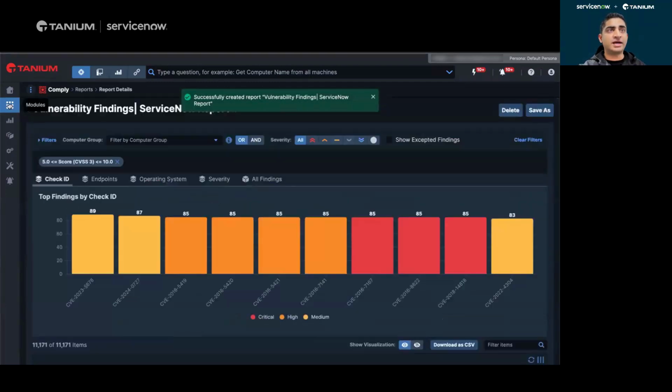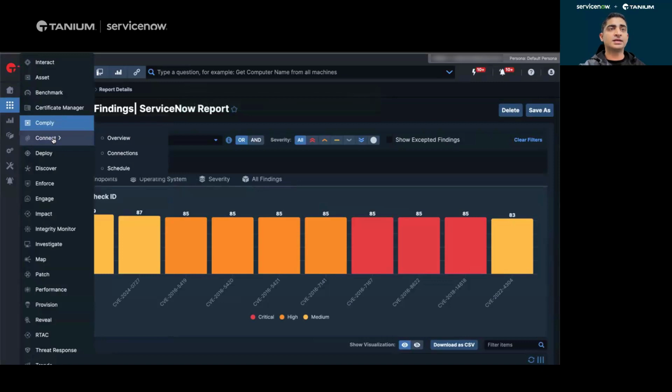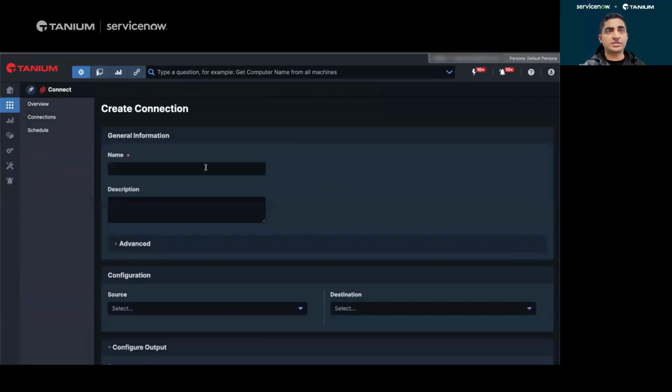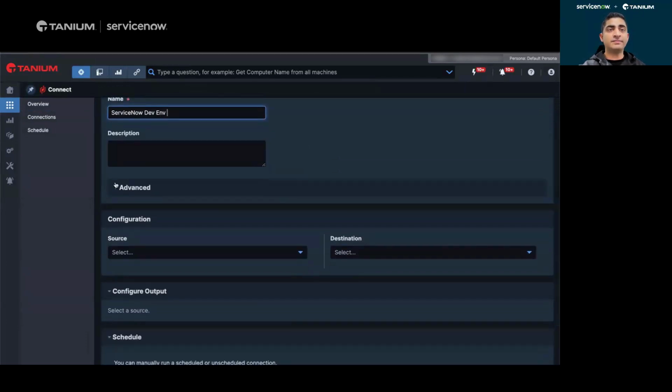Cool. Now that I have that, and we made sure there's no bad data, there's exactly what I need, I'm going to go back to Connect. Now, inside of Connect, when you create a connection to any ServiceNow instance, make sure in the name we have a ServiceNow dev environment or indication of which environment in the name. It's really important to do that. Otherwise, you'll have many Connect jobs that you really don't know where they're going until you look at the URLs. So this is my dev environment.